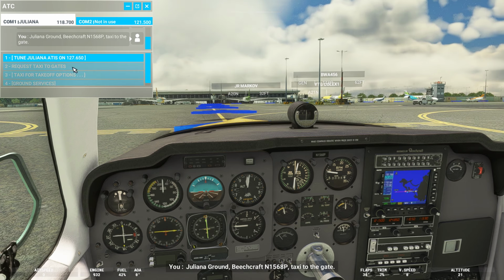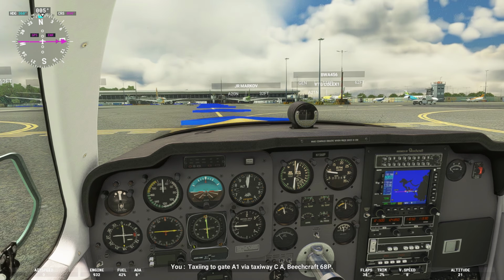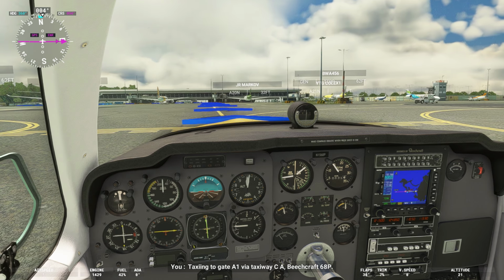Juliana Ground, Beechcraft, November 1568 Papa, taxi to the gate. Beechcraft, November 1568 Papa, taxi to the gate. American 855, Alpha 1 via taxiway Charlie Alpha. Alpha 1, American 855. Taxiing to gate Alpha 1 via taxiway Charlie Alpha, Beechcraft 68 Papa.